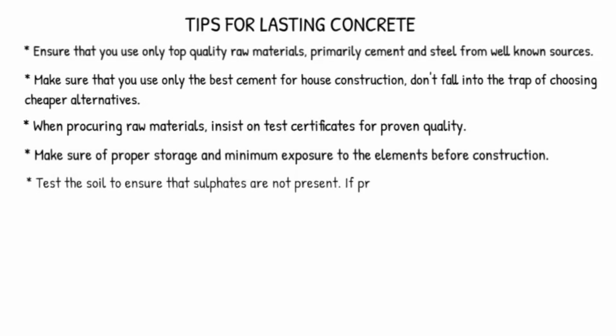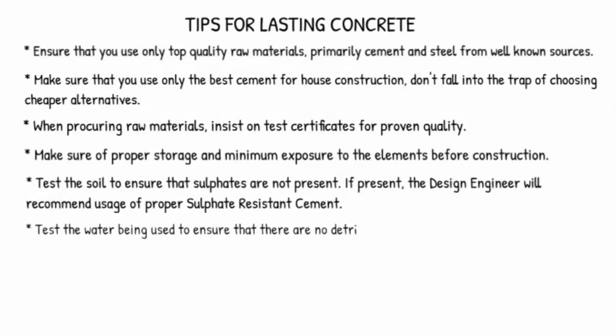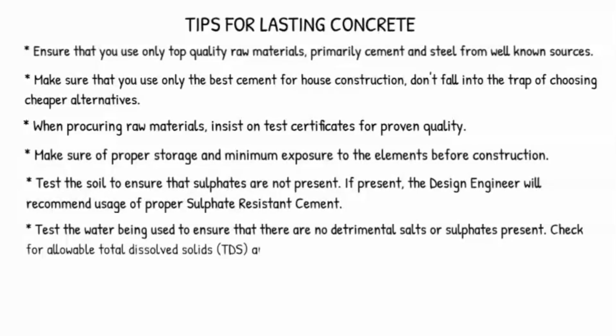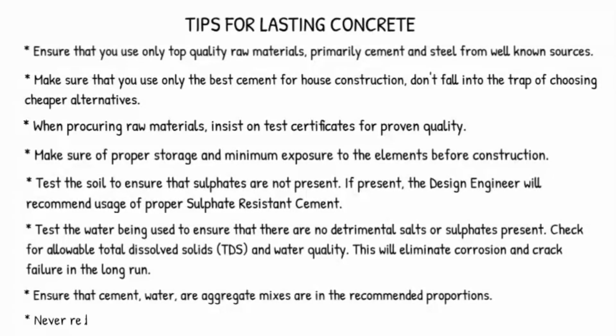Test the soil to ensure that sulfates are not present. If it is present, you might have to use SRC or sulfate resistant cement. Test the water which is being used to ensure that there is no detrimental salts or sulfates present. Also ensure that cement, water and aggregates mixed are in the recommended proportions. And don't ever reduce the curing time for concrete, as it will reduce the strength considerably.